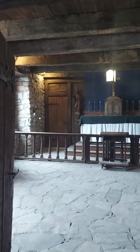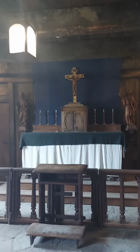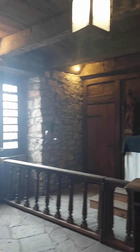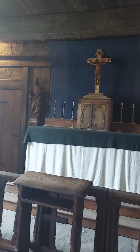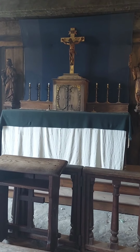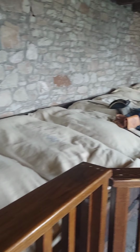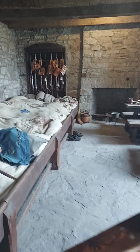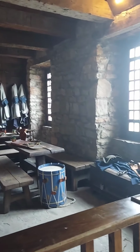Oh, the church is up here. Oh, they have a chapel. Yeah. No benches though. Got a fireplace. Wow. Pretty nice. Take a picture. Soldiers were free to augment the meager rations provided here, looks like. Wow. Cool.